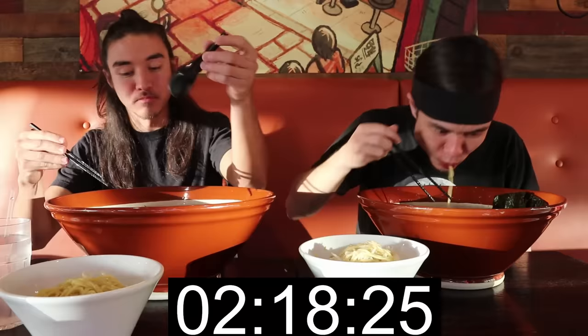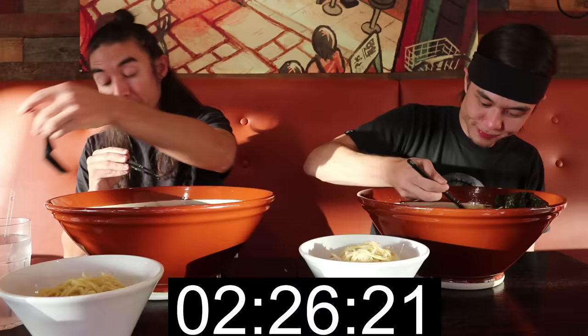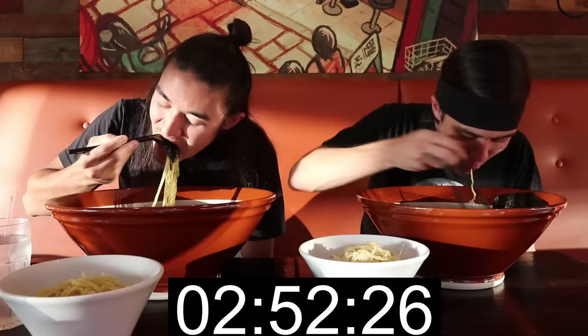It's hard to taste it fully because I'm sucking it all down and it's so hot, but at least the meat and the broth is delicious. Yeah, it was killing. Hell yeah. More to keep it up. Cool down, man.